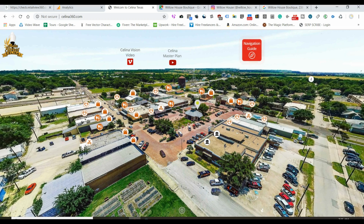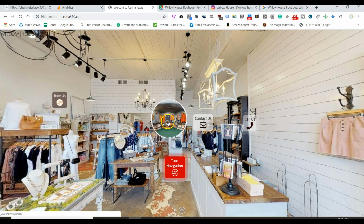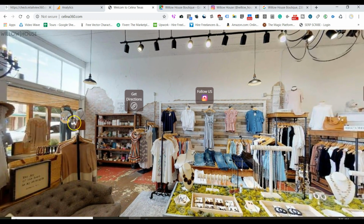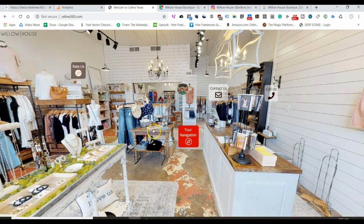Let's dive down into one of the businesses. I'm going to go down into the Willow House here. They have 4 panos in theirs. You can see each of these bubbles represents a 360 pano. You can click on any one of these bubbles to move around the store. But the entering pano is where you're going to find the most hotspots or engagement spots.